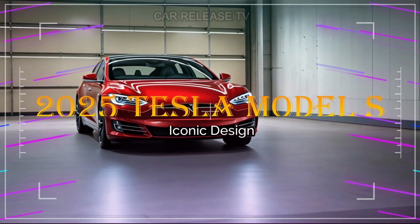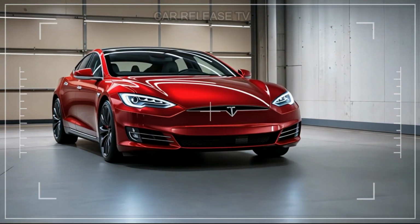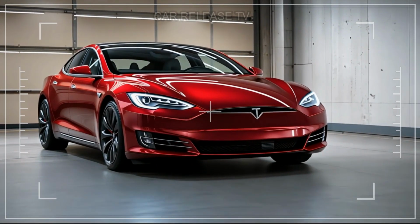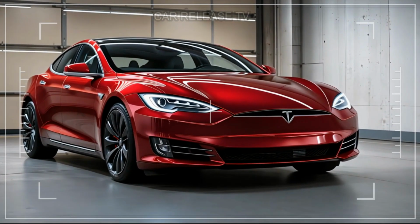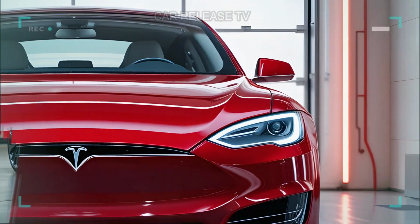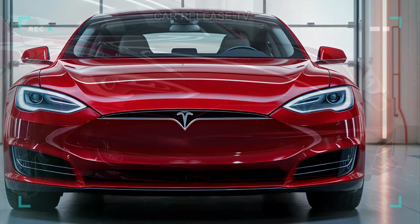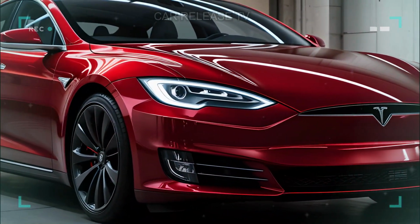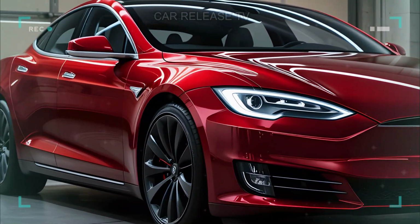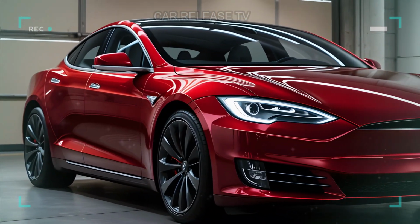The 2025 Tesla Model S builds on its iconic design, showcasing a sleek aerodynamic silhouette that screams elegance and sophistication. With updated lighting elements, a refreshed grille design, and potentially new wheel configurations, this iteration elevates its visual appeal while staying true to Tesla's signature style.